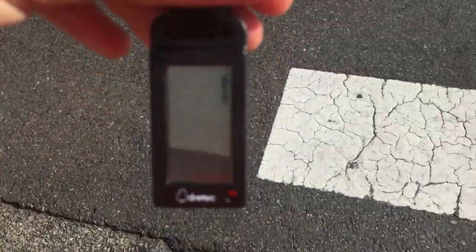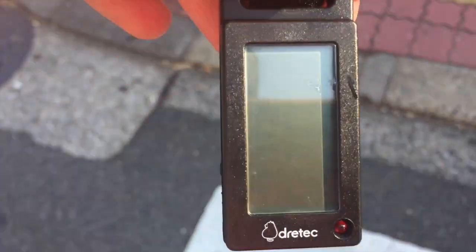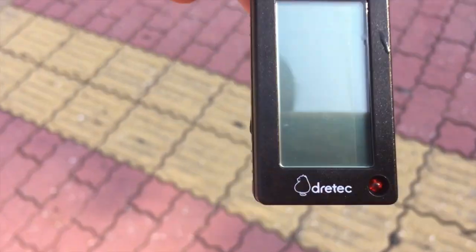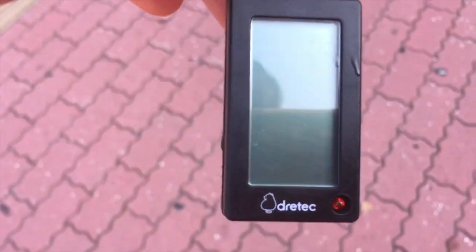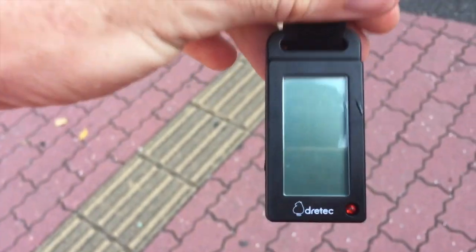Alright, half an hour in, check the weather conditions. 32.2 degrees, 71% humidity. My thermometer here flashes when the conditions are dangerous enough that you're at risk of heat stroke. So this is what we're facing half an hour in.